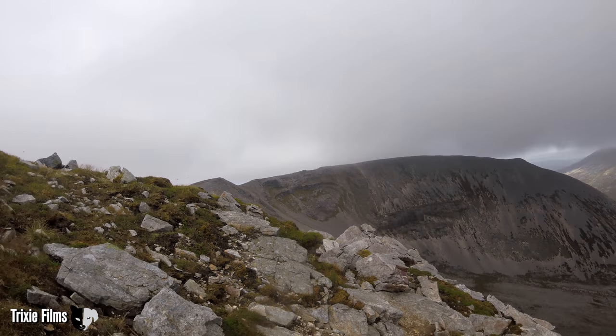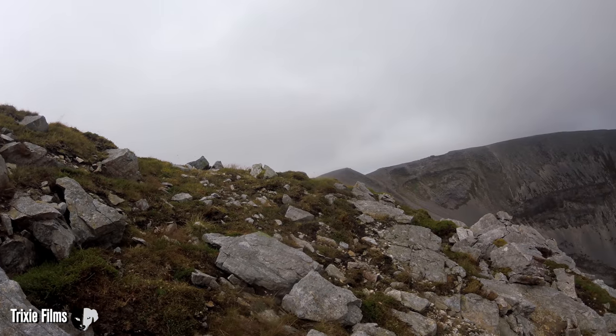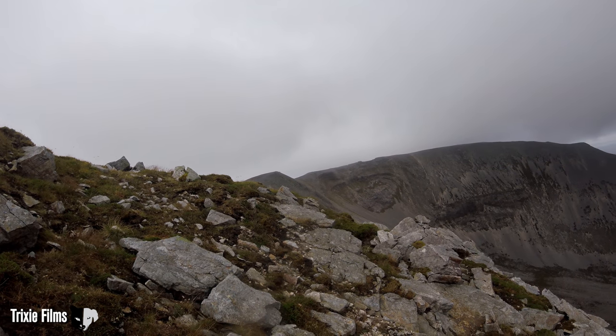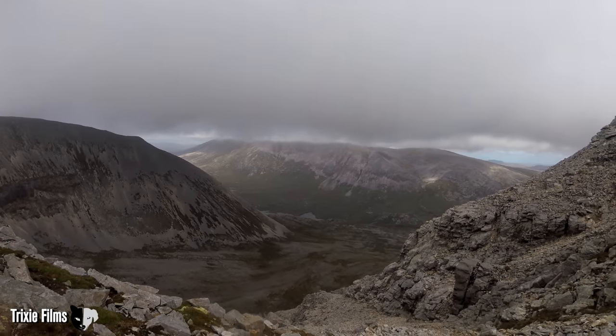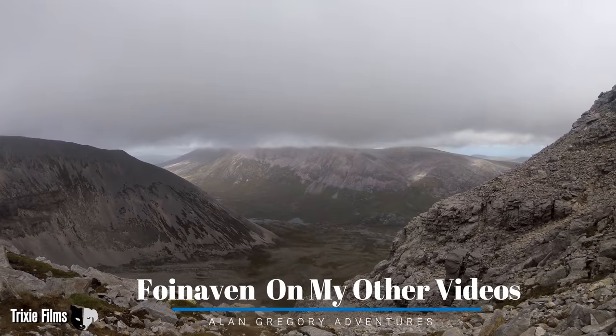Wow, I've just had to get down here to talk to you. It's unbelievable. It's about 60, maybe, I might not be exaggerating, 70 mile an hour winds going across. But it's just so calm here. Come to show you Foinaven Ridge.